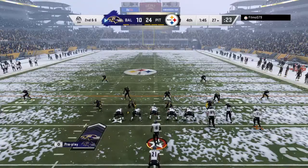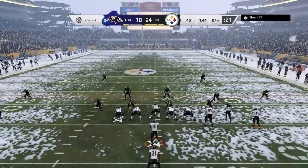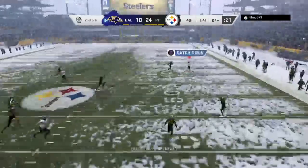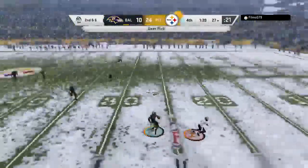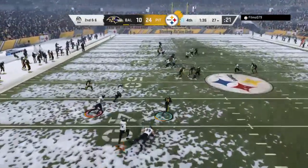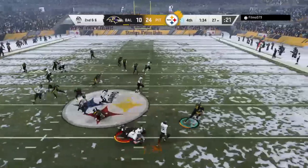Tight end right, tight end right. They'll fake the give to Ingram. Now Jackson. He's going to let it fly. And this is intercepted, and that should do it. The safety, Terrell Edmonds, picks it.